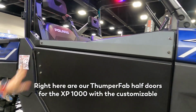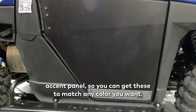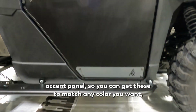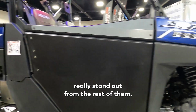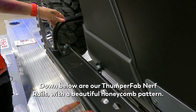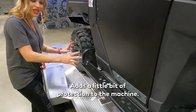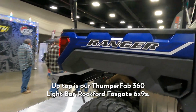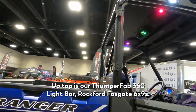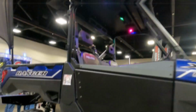Right here are our Thumper Fab half doors for the XP 1000 with the customizable accent panels, so you can get these to match any color you want, really stand out from the rest of them. Down below are our Thumper Fab Nerf rails with a beautiful honeycomb pattern. Adds a little bit of protection to the machine. Up top is our Thumper Fab 360 light bar Rockford Fosgate 6x9.